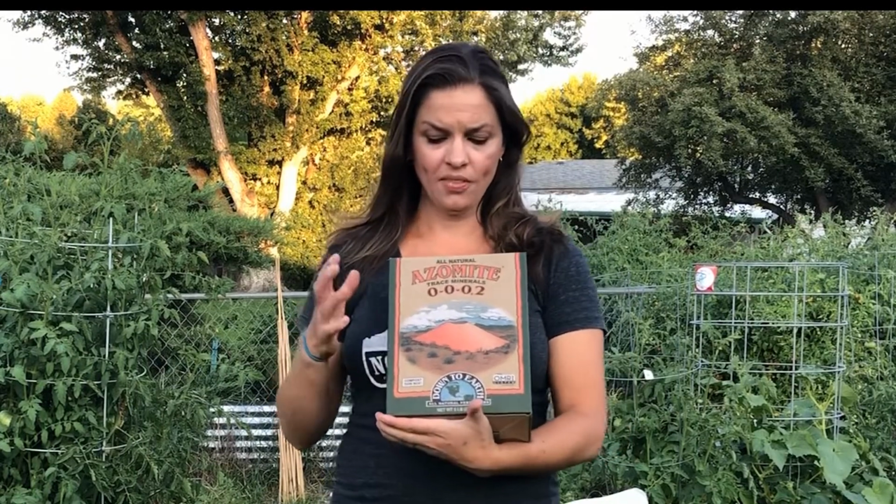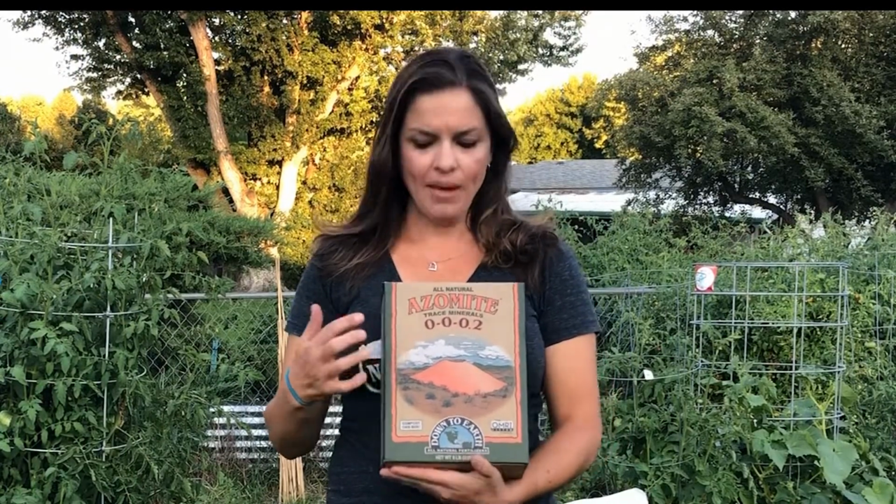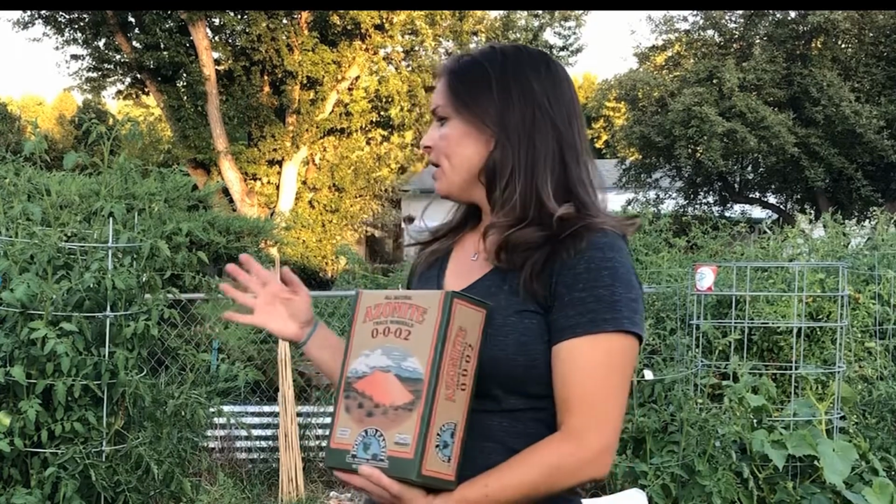I'm also going to be replenishing my beds with this product called Azomite. Azomite stands for A to Z of minerals. And the reason why this is an important product, and I like to do this twice a year, both spring and fall as I'm starting my new season, is that the Azomite replenishes the minerals that we mine out of our soil just by harvesting our food and consuming it.